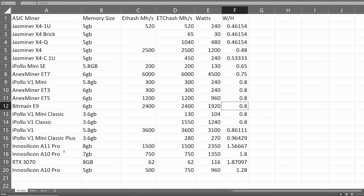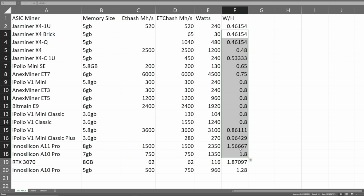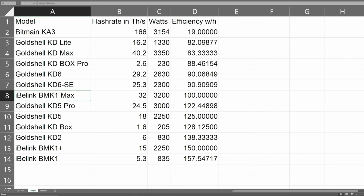Okay, so just to show you guys the ASIC miners here, I also have a 3070 down here just to show that comparison. Not as efficient as these miners down here. Okay, so freeze frame that, pause the video, you guys can read this if you want. Now, the next one here is Kadena A6.